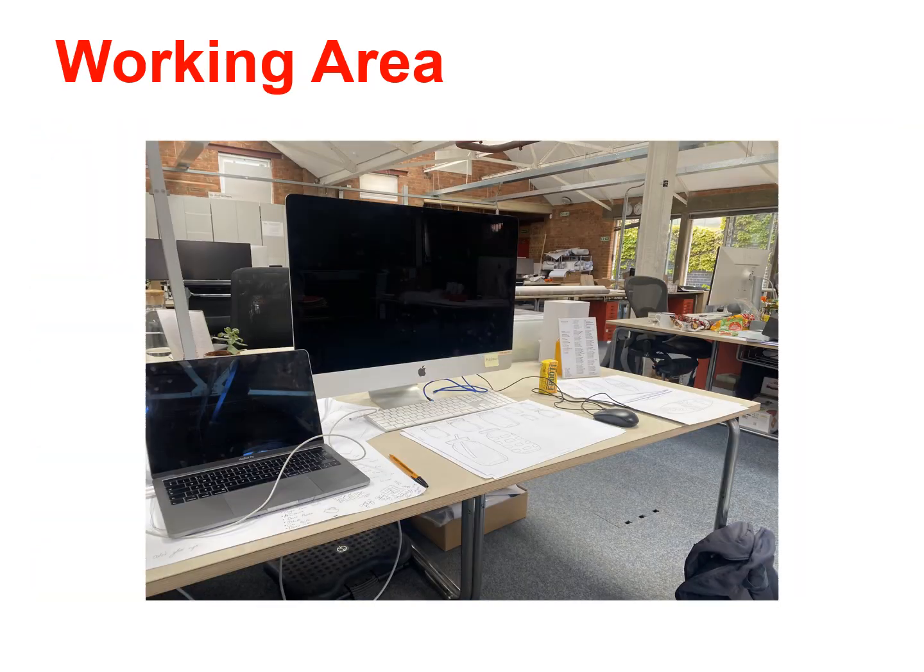This is just a little snapshot of my working area that I was at for the time that I was there. It's very spacious. It has practically everything you need. You can bring in your own laptops or technology, whatever helps you work the best, and unlimited access to stuff like paper and just resources, card, anything you need, was really handy.